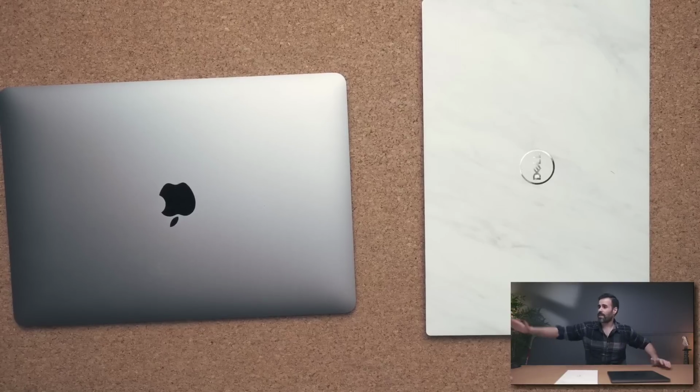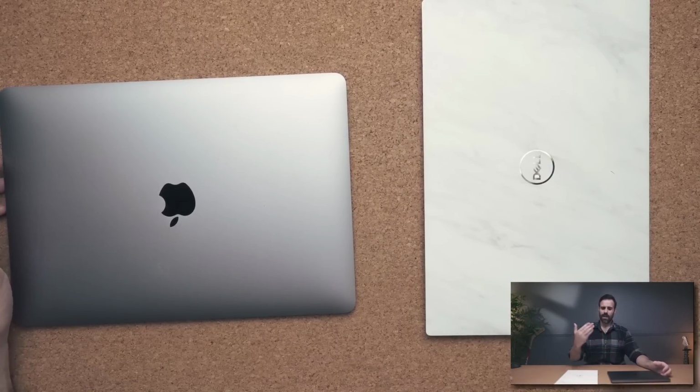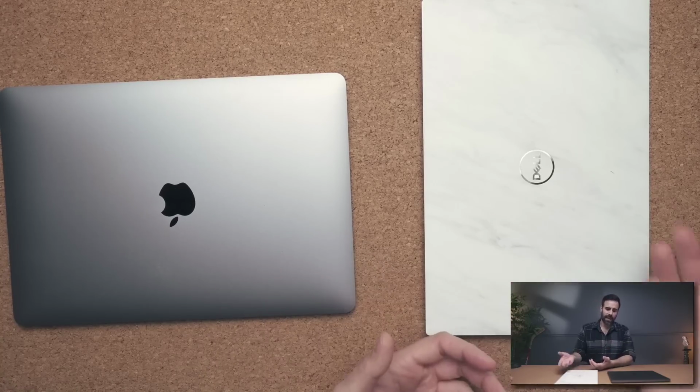So one person is saying XPS 13 versus X1 Carbon. I personally think XPS 13, it's cheaper. You're getting a lot more value for the price. You're not paying extra for security features. Not that it's better than the X1 Carbon. I just think for the price point, you're getting a better deal.